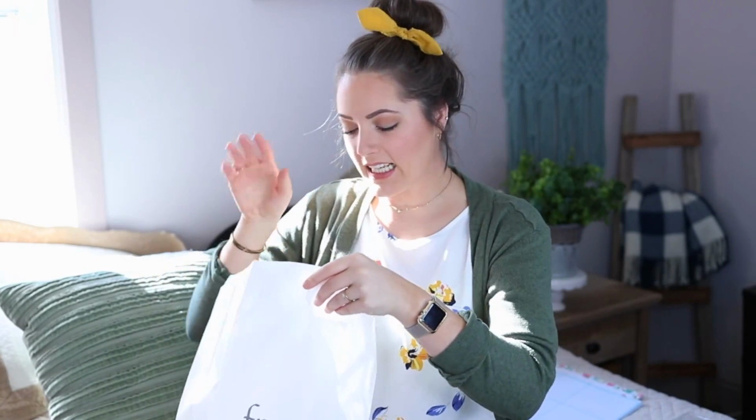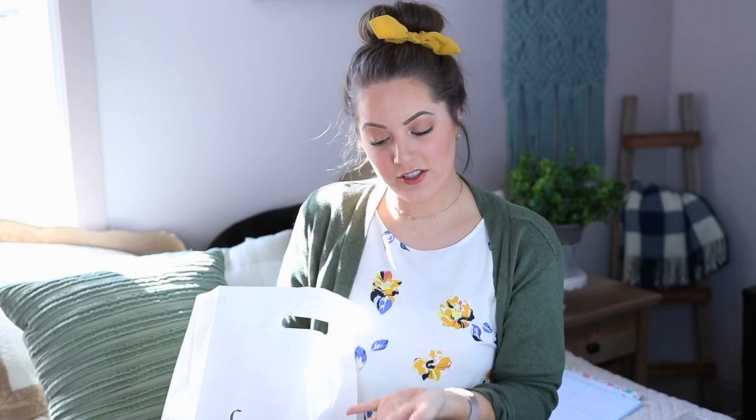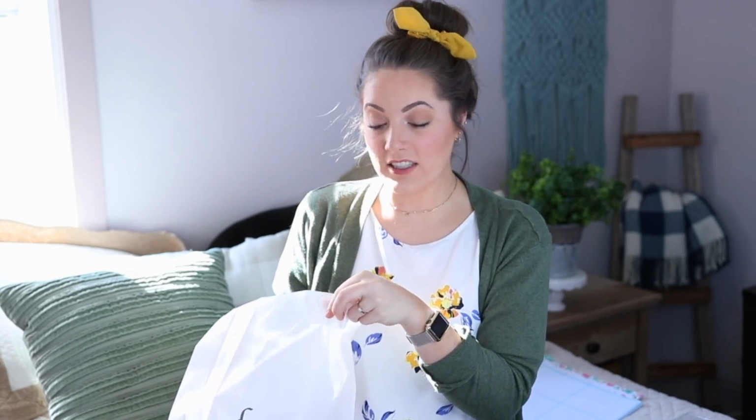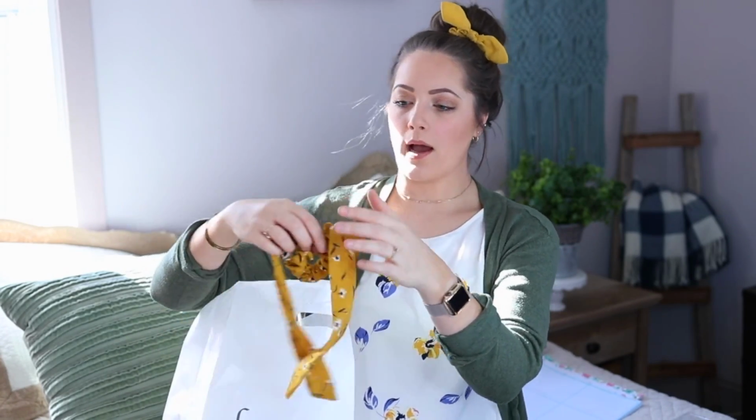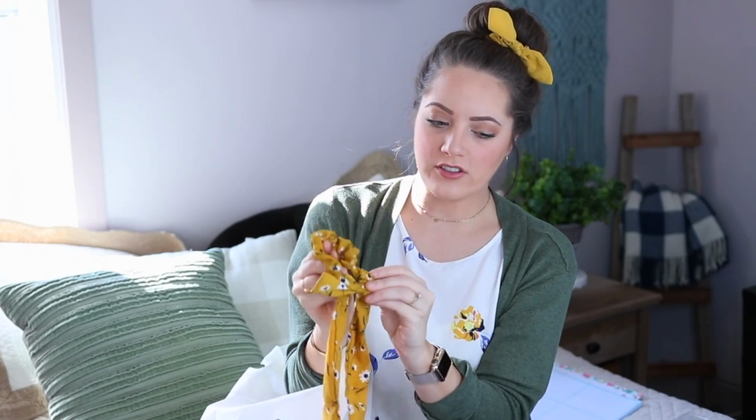This Francesca's bag is filled with one of my absolute favorite, current favorite things, and that is scrunchies and hair scarves. I've been on the hunt for some good ones, and I got a few at Francesca's, and then I also got some at H&M. So this is one that I got at Francesca's. I love that it also has a little bow. So it's just a scrunchie, and then it has the bow, and then it has this scarf coming down.